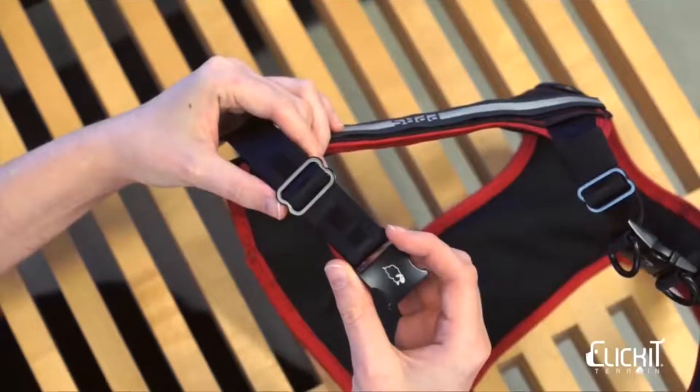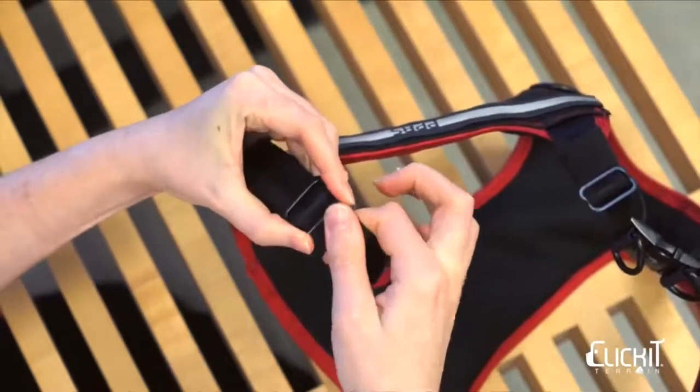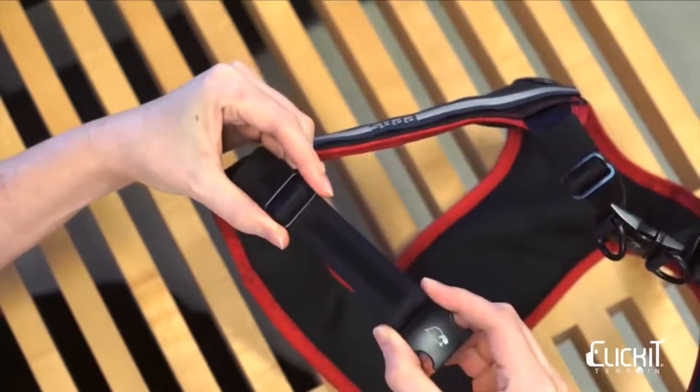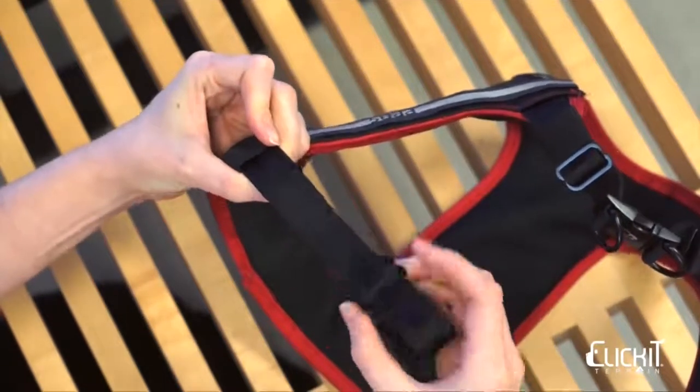To loosen the Clickit Terrain harness, hold the metal slide and pull the bottom strap. Then hold the metal slide and pull the metal buckle. Finally, pull the metal slide toward the buckle. Repeat this step if necessary.